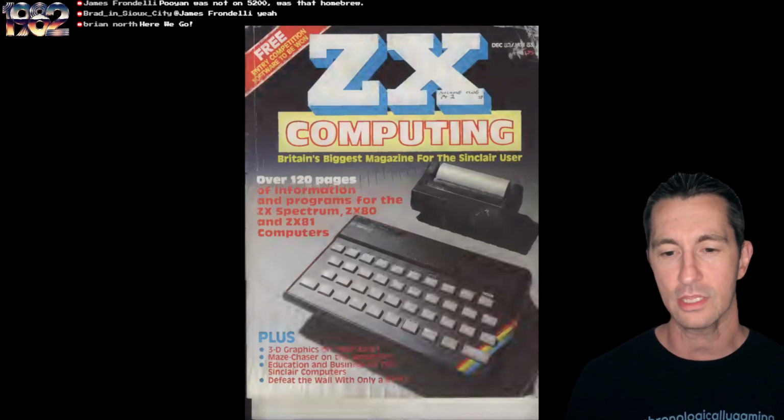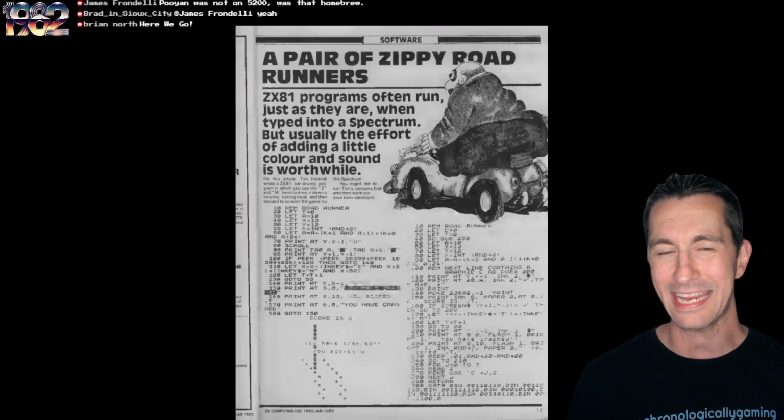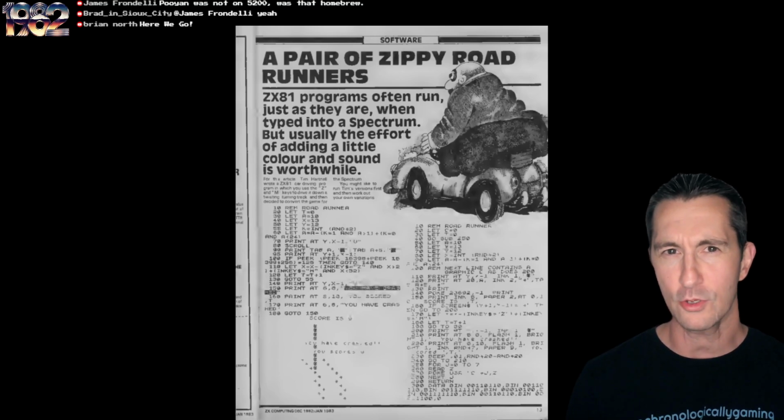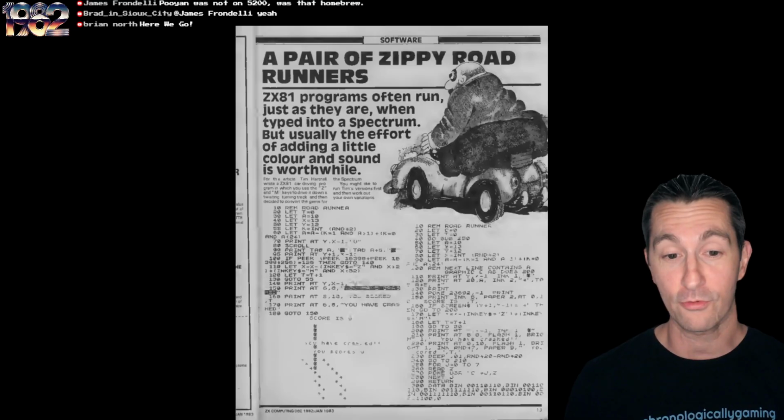If you flip to the right page in the magazine, there it is, A Pair of Zippy Roadrunners. This is essentially a ZX81 game that's ported to the ZX Spectrum, because the ZX Spectrum is still really, really new, and a lot of the games that you could play on the ZX81, you just pop in the same cassette and you can play them on the ZX Spectrum. Kind of cool, kind of reverse compatibility, I guess. But you type in all the game, and there, you get a game for yourself. It says that after you type the programs in, they're worth the effort adding a little color and sound. Oh, isn't that cute? That's nice. And then we have an example of the screenshot.